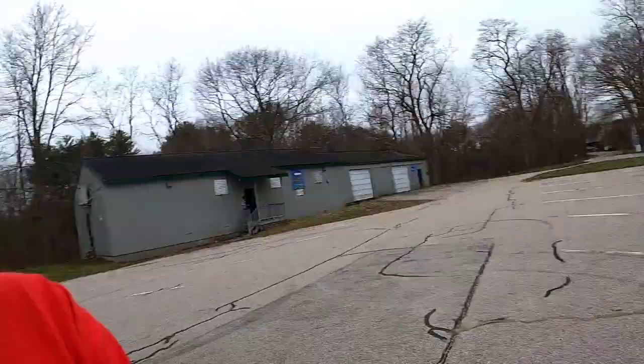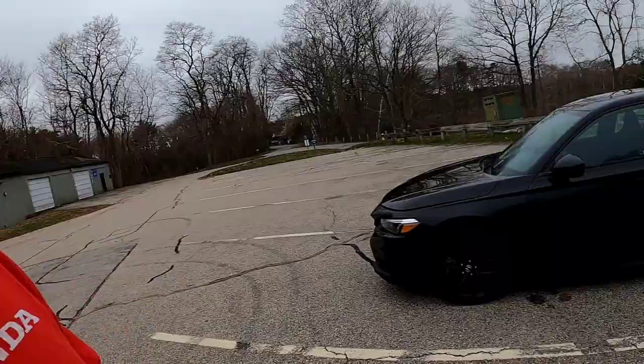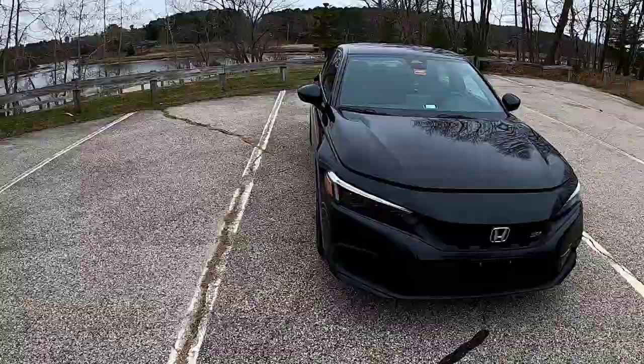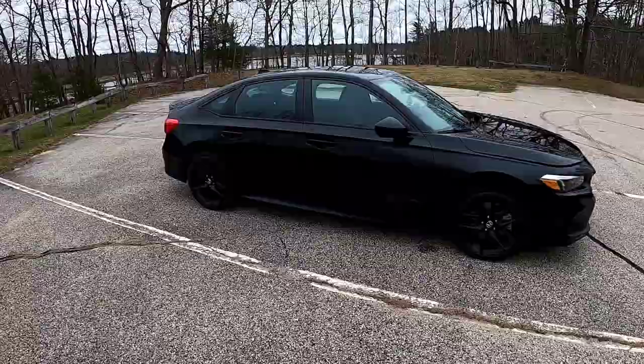As you can see, I went with the all black. I was looking at one of the gray ones, the gray body with the black wheels, black mirrors, black grills, and all that good stuff. But they wanted a couple grand more for it just because of the color, and it had more miles on it than this does. So I'll take the murdered out all black.